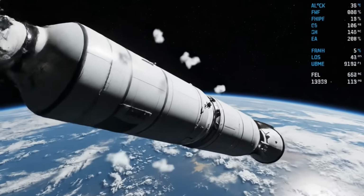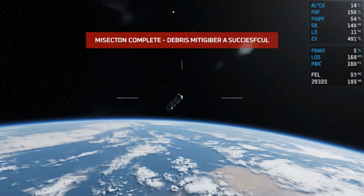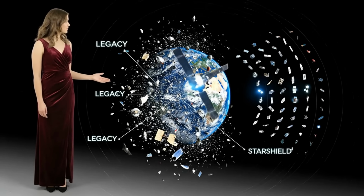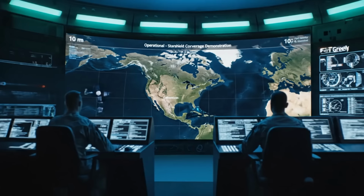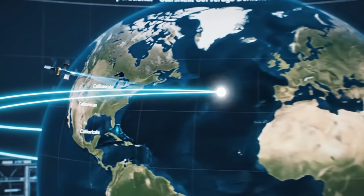And with its job done, the second stage deorbits, leaving no debris in space. The system is designed to be sustainable. At the end of its life, each satellite will use its thruster to deorbit itself. Each satellite, a silent guardian, circling the globe every 90 minutes.